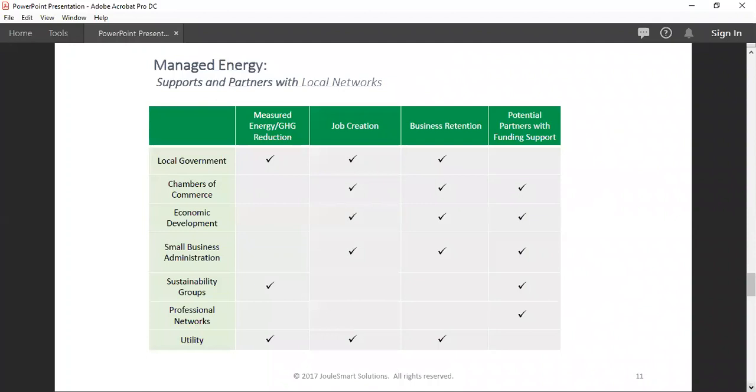And it's the kind of building stock and business stock that folks are really looking to support, whether it's a government partnership or these other groups that I've listed here. One of the things that we do in various places we work is we partner either through providing some visibility for folks, or a big one is just the measured greenhouse reduction. Everything we do is based on ongoing measurement and verification, and so that's a nice source of data on energy reduction and greenhouse gas reduction.